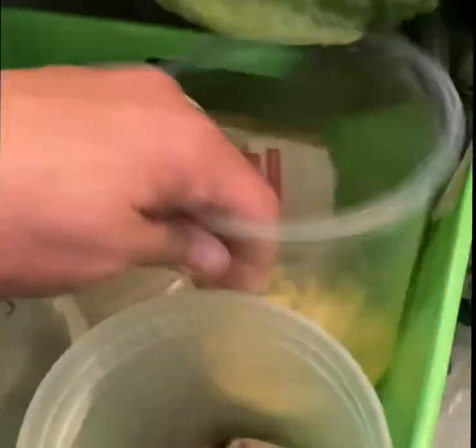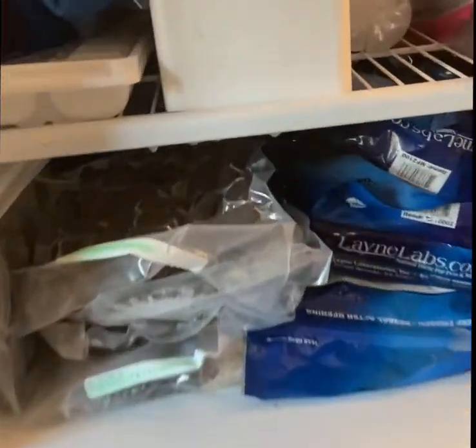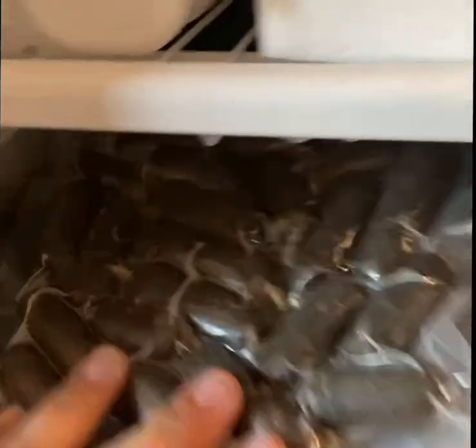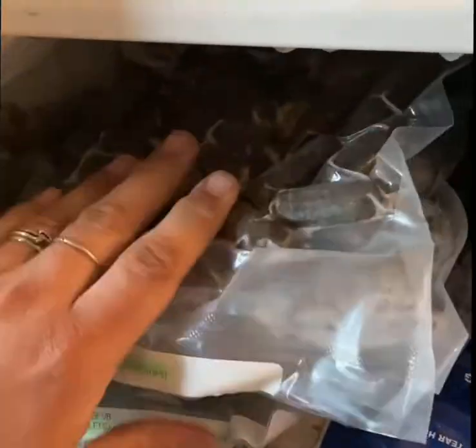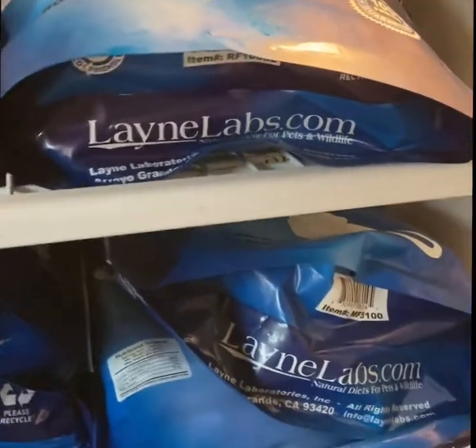Then we have stuff that is in our freezer as well. And don't mind the floor because it's a hot mess. So in the freezer, we have a couple things. So here's more of those Reptilinks that we have. We buy them in lots of bulk. And then these are all of our rodents in varying sizes.